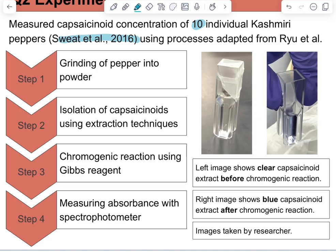For each individual pepper, I went about determining the capsaicinoid concentrations through a series of steps. First, I had to grind the pepper into a powder, but I did not have to dry them because I purchased them already as dried peppers. Then I moved on to isolate the capsaicinoids, which would prove to be important later. Then I measured the capsaicinoids through a chromogenic reaction, which is a reaction that produces a color. So in this case, a reagent reacted with the capsaicinoids to form a color, which can be demonstrated here on the right through these images. The left image shows how the capsaicinoid extract was clear before the reaction, but took on a blue color after the reaction. And that reaction I could then measure with a spectrophotometer.